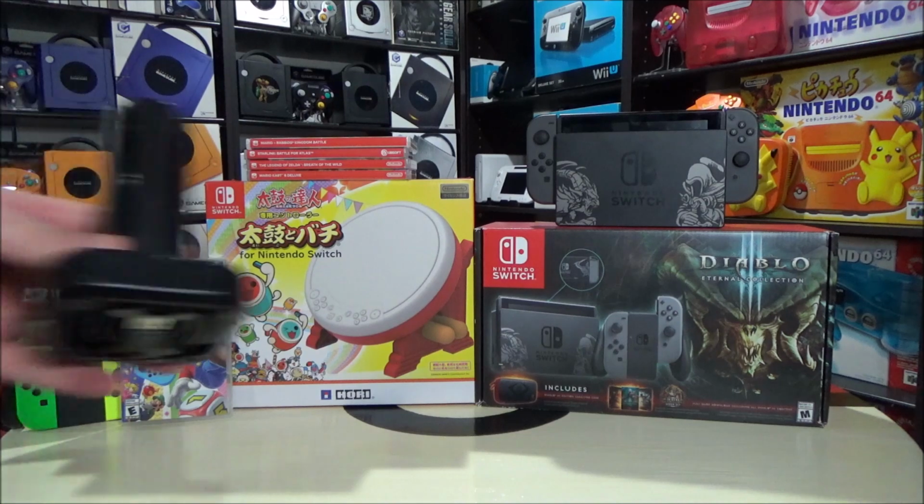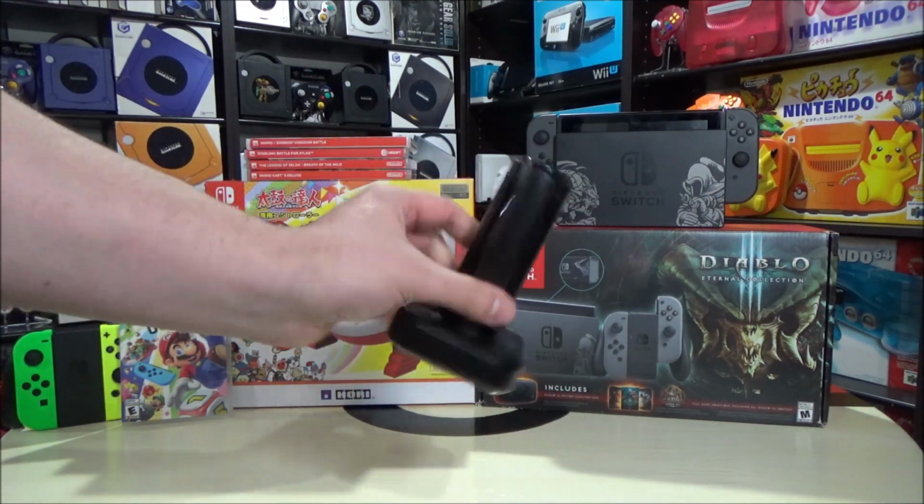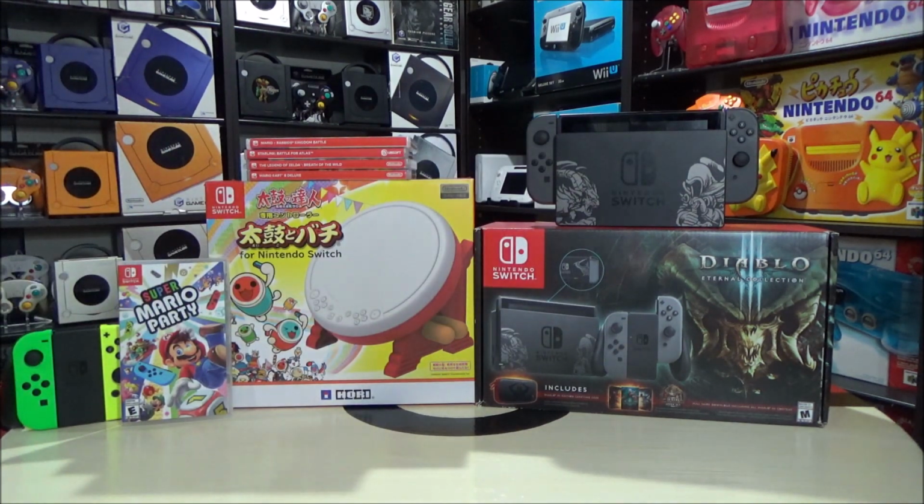And it came with a charging dock for the Joy-Cons. So this holds 4 Joy-Cons. This is probably $5 or $10. So at this point, we're at roughly $950, something like that. But then there's all these downloadable games on the system as well.